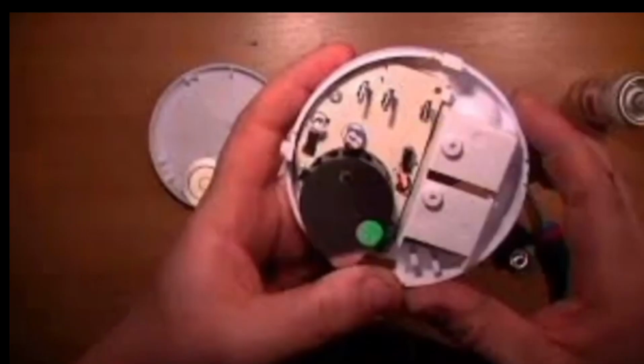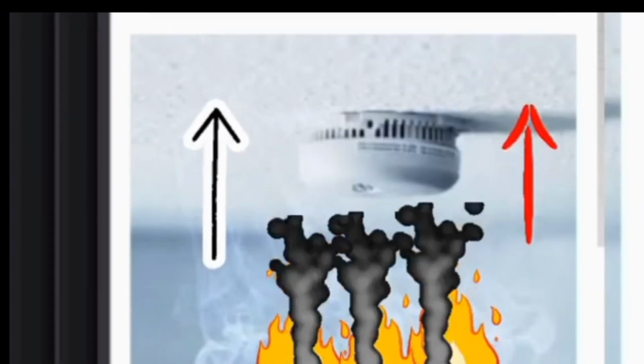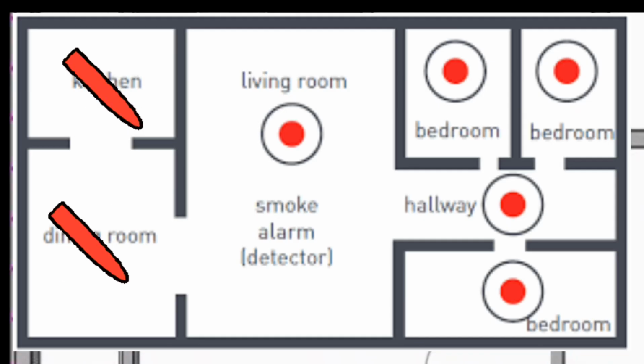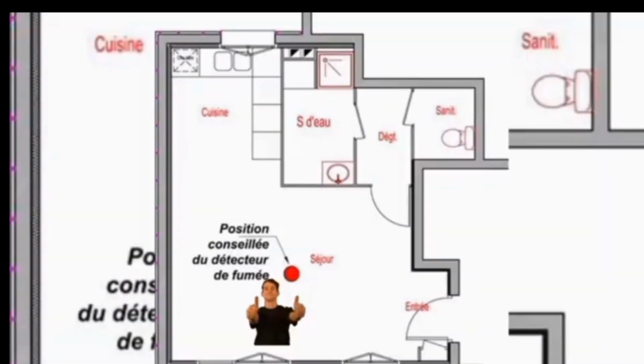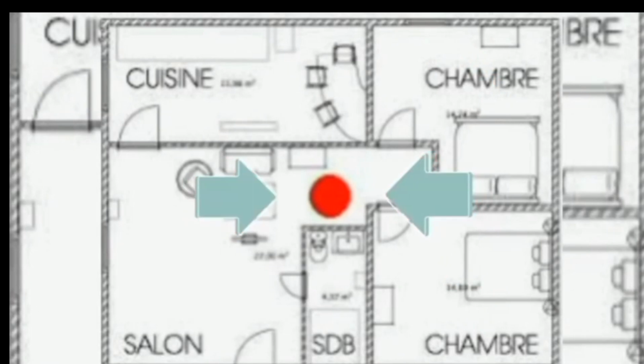Since the smoke rises and goes towards the ceiling, the appropriate location for the smoke detector is the ceiling. Avoid installing it in humid rooms such as the shower or the bathroom so that it does not give off false alerts. For cooking room, it should also be avoided. We put it on everything from the bedrooms to the living room. If only one detector needs to be installed in a house, the appropriate location is the hallway so that in the event of a report, everyone is notified.